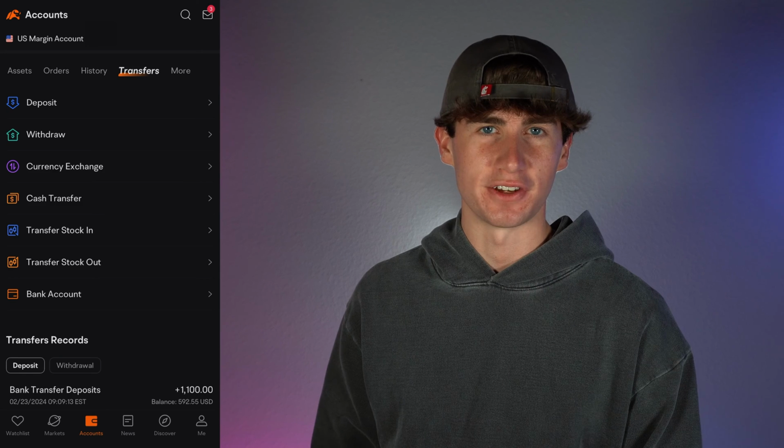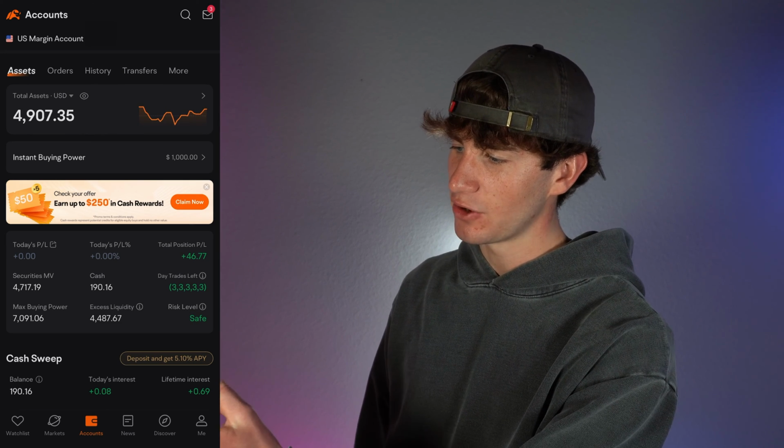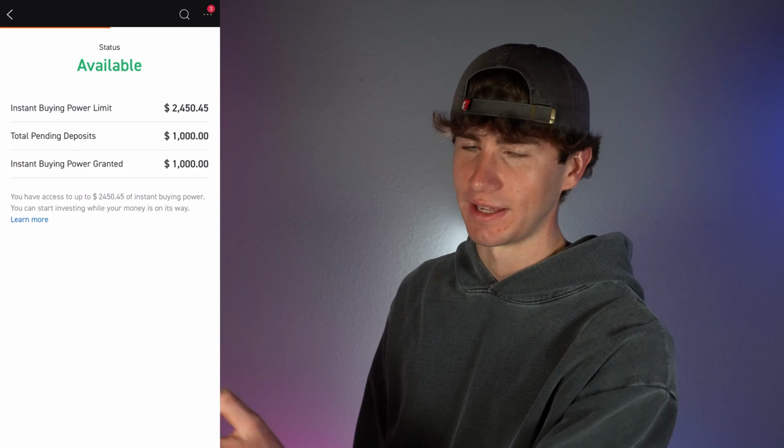To take advantage of instant deposit, head back to the assets section of the accounts tab, and then near the top, you'll see your available instant buying power. Now, to maximize the power of compound interest on the cash sitting in your account, there's one more step you need to take to enable the full 8.1%.